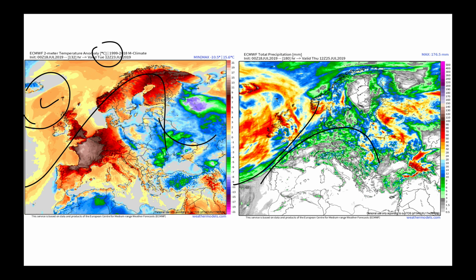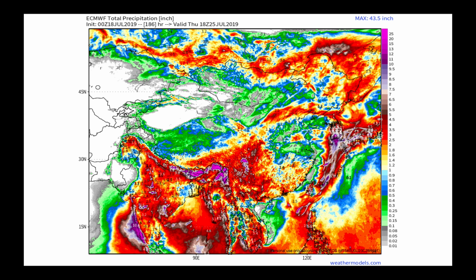But with the trough that's still sitting here over parts of Russia, north of Ukraine and the Black Sea, we do see the models over the next week picking up on widely scattered showers and storms in that area as well. So that's an important agriculturally productive area. And we're going to finish here by taking a quick update on what's going on in Asia.